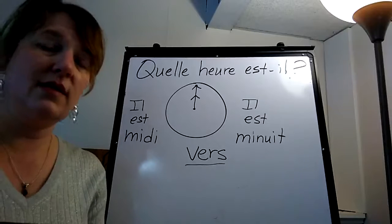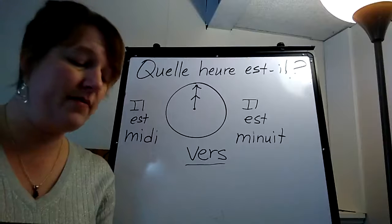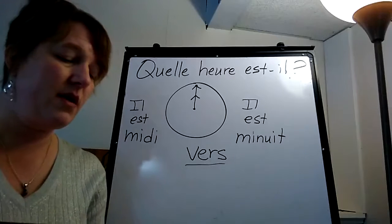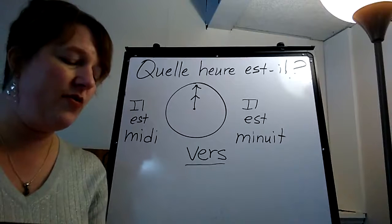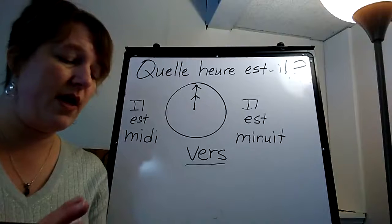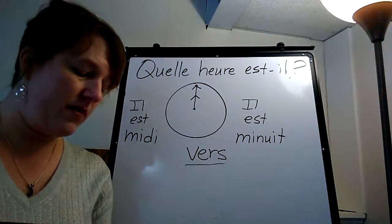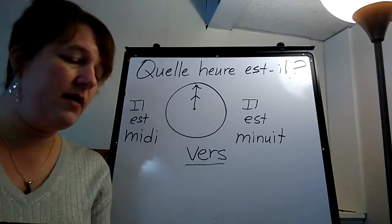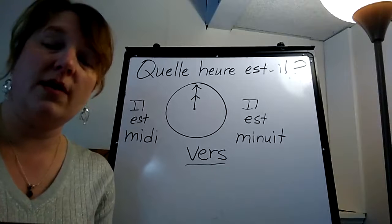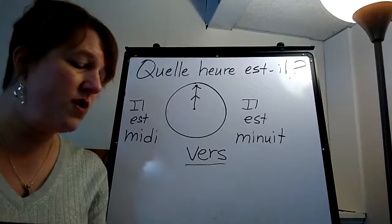So the service is starting at 9h30. That's 9:30. You could also say 9h30. Either one is okay. Les Dupont arrivent à 9h15. 9h15 is 9:15. Are they en avance, à l'heure, ou en retard? Les Dupont arrivent en avance. They're coming 15 minutes early. Ils arrivent en avance.